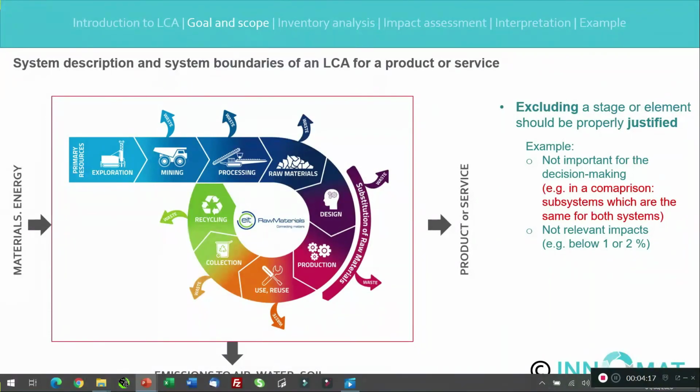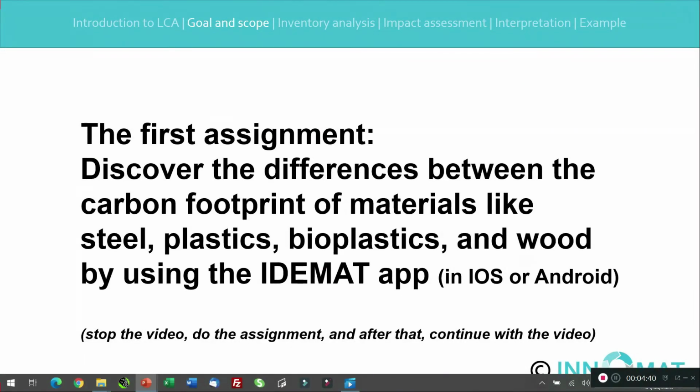In the next assignment, you will experience that there is an enormous difference in the carbon footprint per kilogram of materials like steel, plastics, bioplastics and wood. You will also see that the end-of-life processes play an important role, since there are enormous differences between landfill, the municipal waste treatment and upcycling. The first assignment will be to discover the differences between the carbon footprint of materials like steel, plastics, bioplastics and wood by using the Innomat app. I wish you a very fine learning experience with this first assignment.